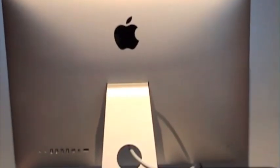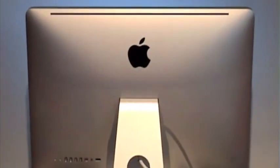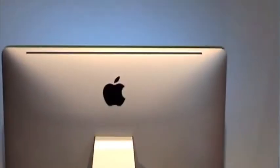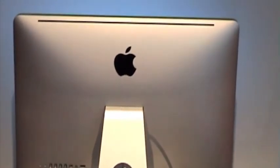At the end of the day, a lot of people would probably get the other model, but for me, I think if you're just changing to a Mac from a PC, go for this machine. This machine is great. I'm so far impressed with it.